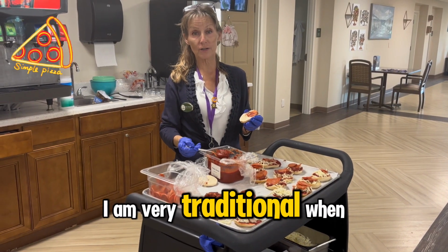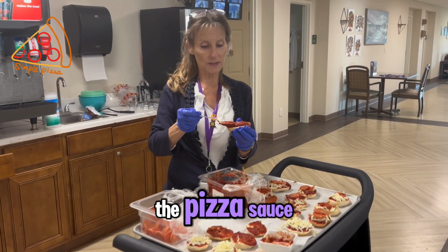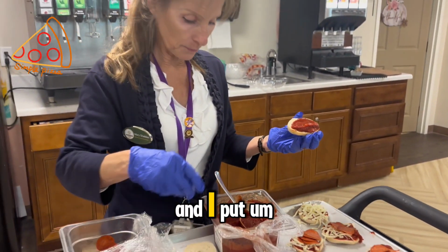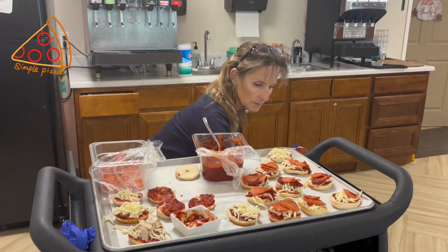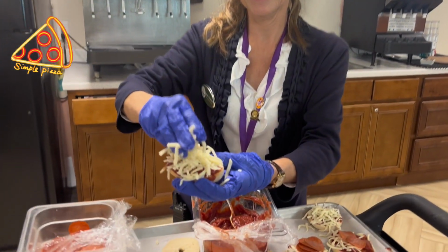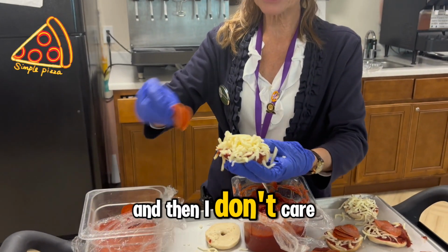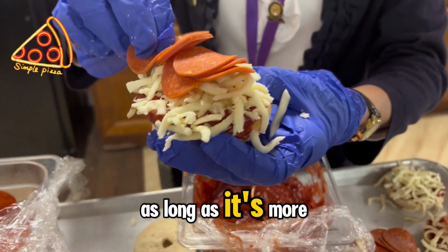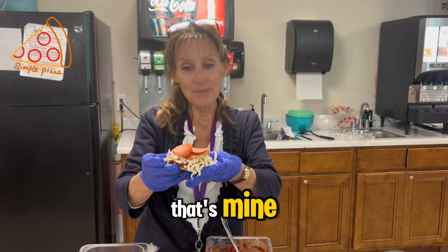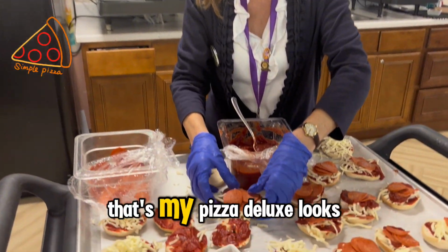I am very traditional when it comes to my pizza, so I just load on the pizza sauce, just perfect, and I put maybe a handful of cheese. Okay. It has to have the cheese. And then I don't care how many pepperonis, as long as it's more than one or two. The more, the merrier, as far as I'm concerned. All right. And so, yeah, that's my pizza deluxe.